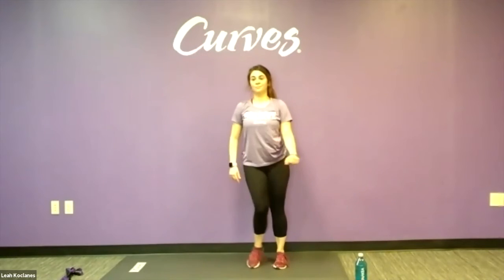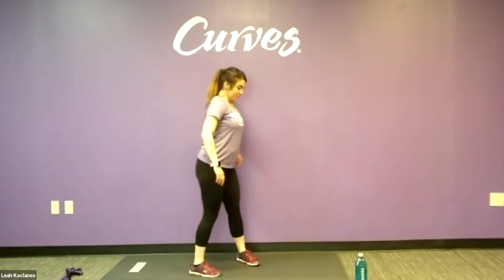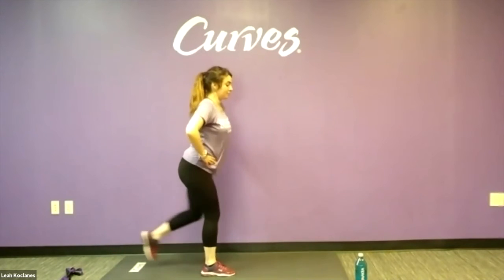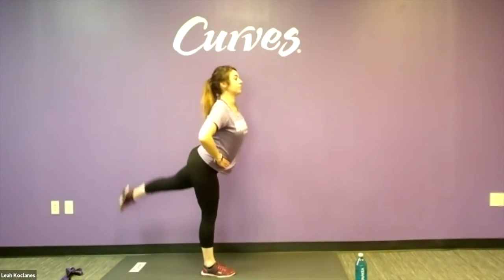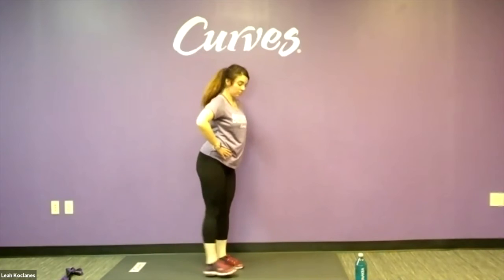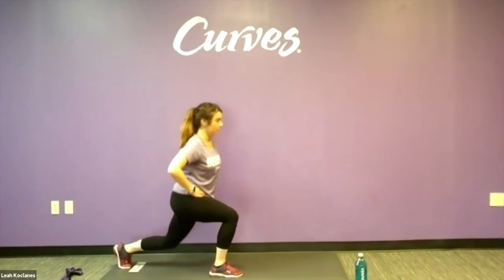All right, we're going to do that lunge with rear leg extension. We're beginning our cool down, so I want you to start working at about 60% of what you have been. Take your time with this movement. Lower into that lunge, front knee stays right over the toe, little kick up behind you. Let's go other side.